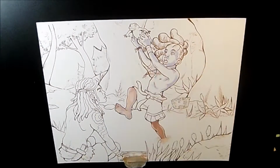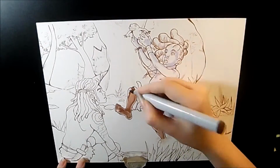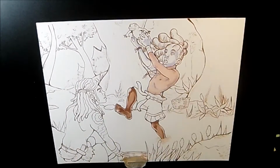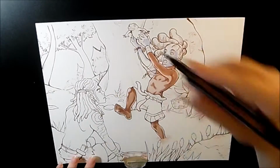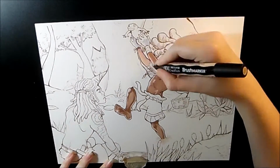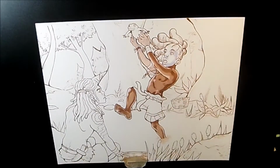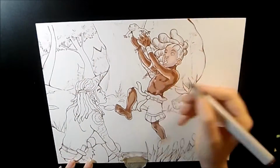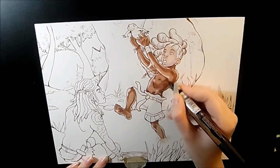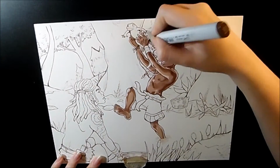So how this came about was I was doing some thumbnails of ideas for Inktober, and I drew this and I was like, this is too good of an idea to just let it be an Inktober piece. So I waited till Inktober was over and I sketched it out. The first sketch I did was the one that I ended up using, which is a little bit unusual, because normally when it's something more detailed and something that I have a more distinct idea for, it takes more than one try to get what I'm going for.